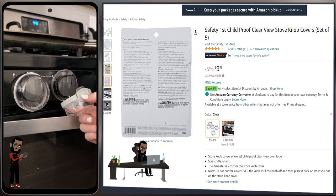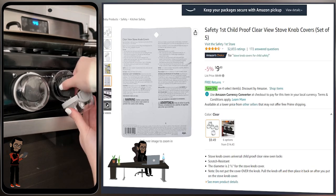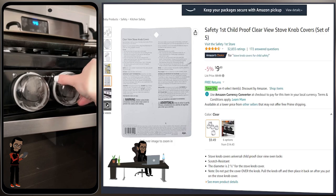Lastly are these little stove knob covers. They're super easy to install. You literally just take off the knob and put these on first. I was a little worried about carbon monoxide poisoning, so we're good now.